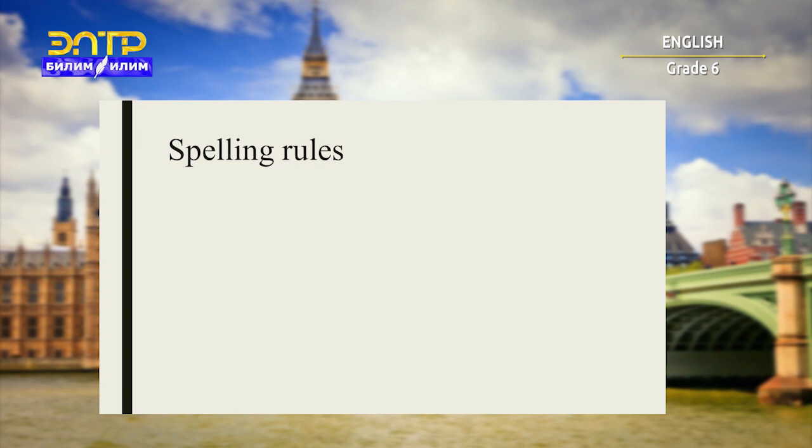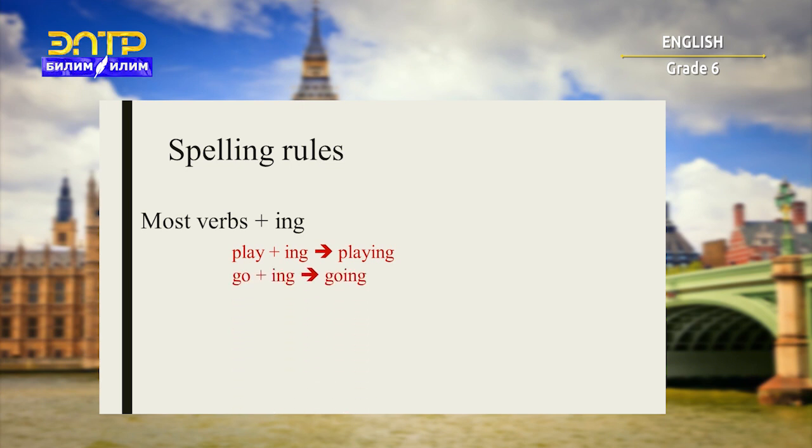We have some spelling rules. Most of the verbs in past continuous have only ing. Play plus ing, playing. Go plus ing, going. Or cook plus ing, cooking, etc.